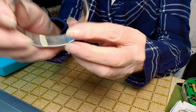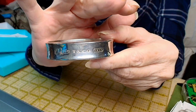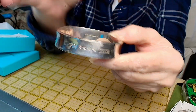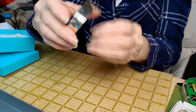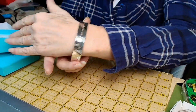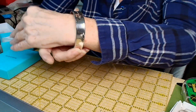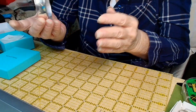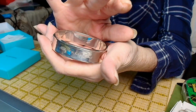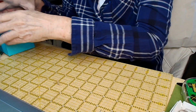Okay. I bought this for myself, but it's a 7, and it is kind of squarish, but it is a 7 because that's how Tiffany does. They have a 6, and they have the 7, and they have the ones that are 8. This would be too tight for an 8. But this is meant to be a size 7. Nice Tiffany. I can give you a really good price on that because I've had it.